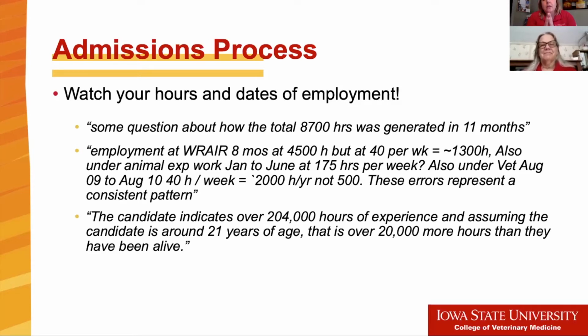Our admissions committee will raise red flags if you have hours above and beyond what's maybe typical. You'll see here some actual quotes from our admissions committee about essay or experience hours in previous years. How is 8,700 hours accomplished in 11 months? The last one, 20,000 hours, is more than they have been alive. Possibly we added another 0 at the end, a typo or something like that.